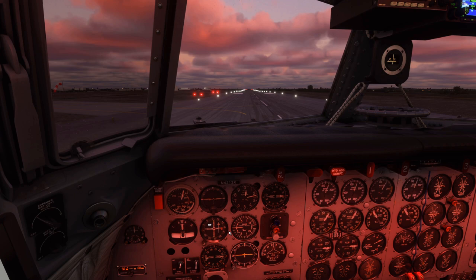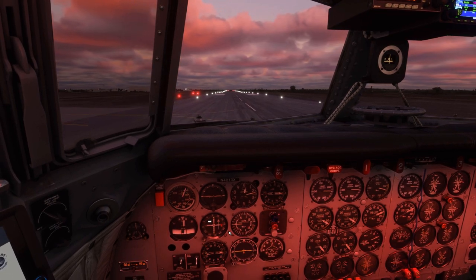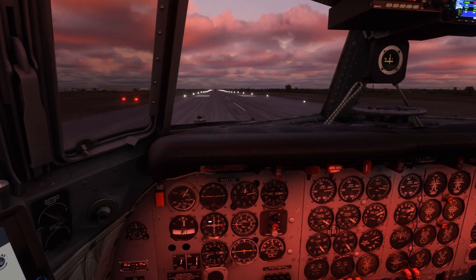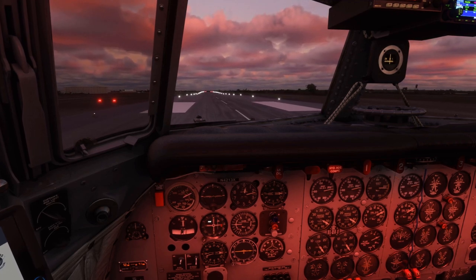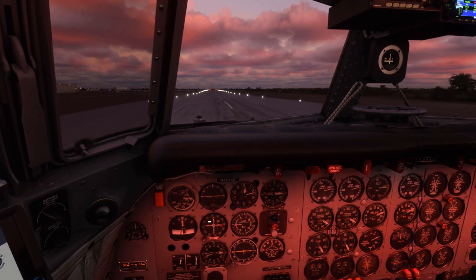So they went to 30. And now we should end up around 52, I believe. 52, 53. The red line on the manifold pressure gauge. And now we're at full power. Full power set. Releasing brake. And away we go. So we got airspeed alive, passing 40. And here's 80.